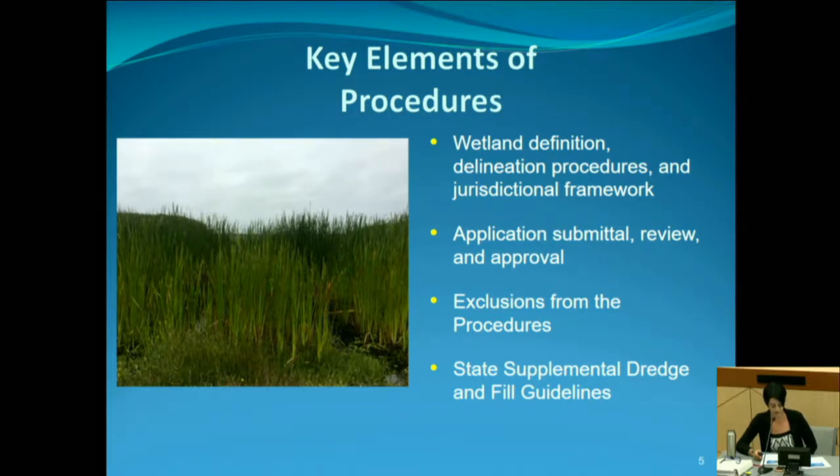These are areas and activities that are excluded from the application procedures, such as ranching, farming, and silviculture. This does not mean, however, that these areas and activities are excluded from other water board authorities. They're excluded specifically from these procedures. And most of these exclusions were built in to align ourselves with the federal 404 process.